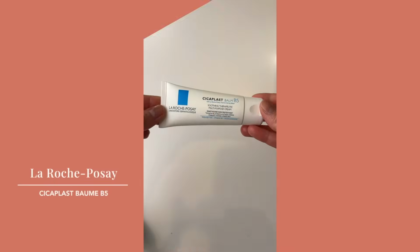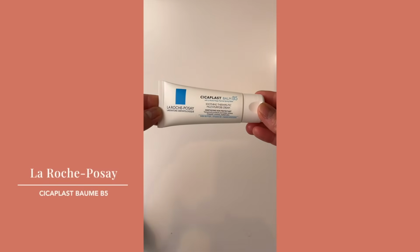Now, if a multifunctional product sounds good to you, but you really don't enjoy the heaviness and the greasiness of a petrolatum ointment-based product, then you need to check out one of my all-time favorites, which is La Roche-Posay's Cicaplast Balm B5. You've probably seen this on social media. It's been trending for a long time and for the right reasons. I actually think this is their most popular product in Europe. It literally is used from chapped lips to dry skin to chafing, avoiding areas of friction like underarms and buttock area, to using it to heal diaper rashes.